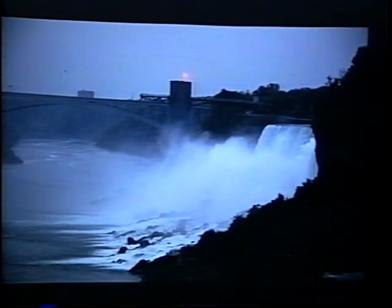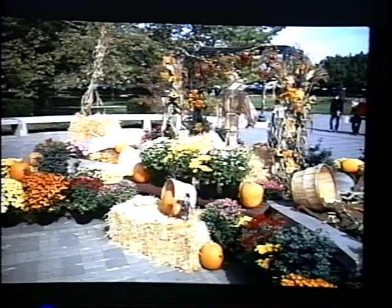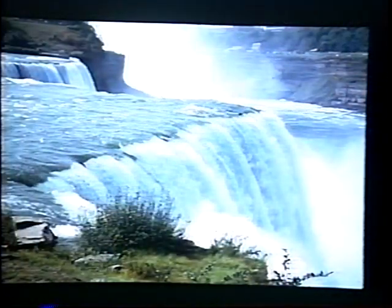Now later we will go over to this tower and go down it to the river to get the Maid of the Mist. And that's the Rainbow Bridge right behind it. And here comes one of the Maid of the Mist by American Falls while we're there. Now we're making our way over towards the place where we're going to get the Maid of the Mist. Beautiful flowers all the way through this whole scene of Niagara, those gorgeous, gorgeous flowers.